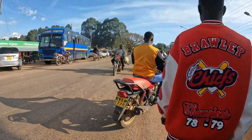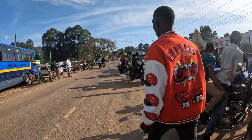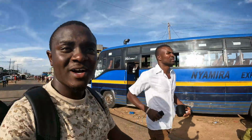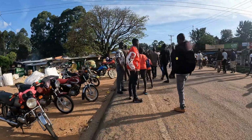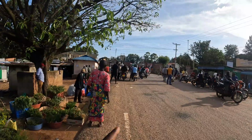I don't even know how to go about the border entry and stuff from here because this is the first time I'm here. Yeah, it appears they have a thief. Man, I'm just in Migori and they already have a thief. It appears they've caught a thief here. So let's go see what is there. Yeah, so they have a thief there.